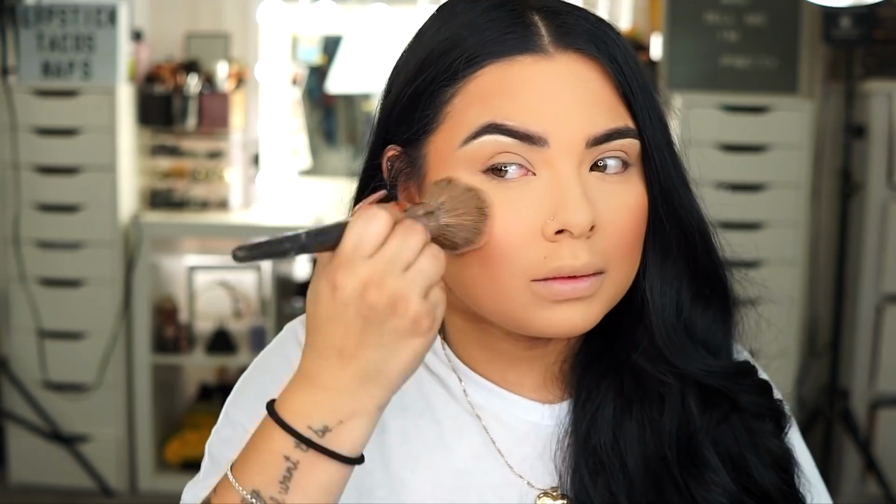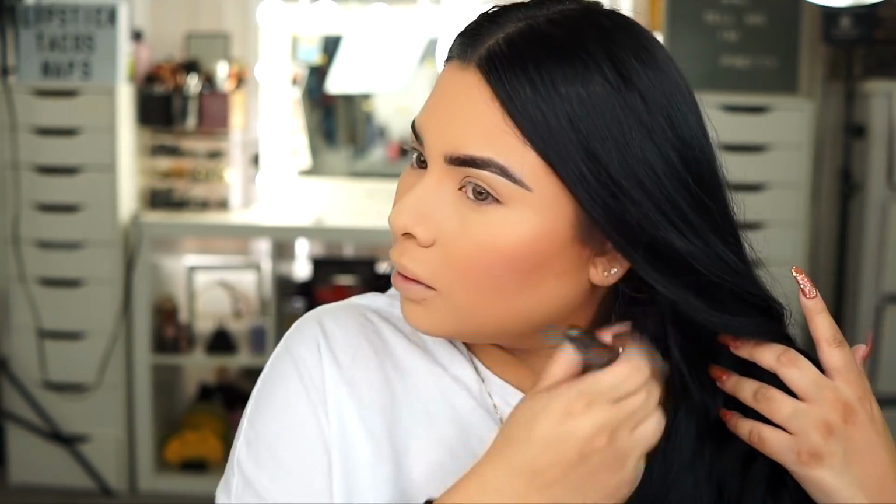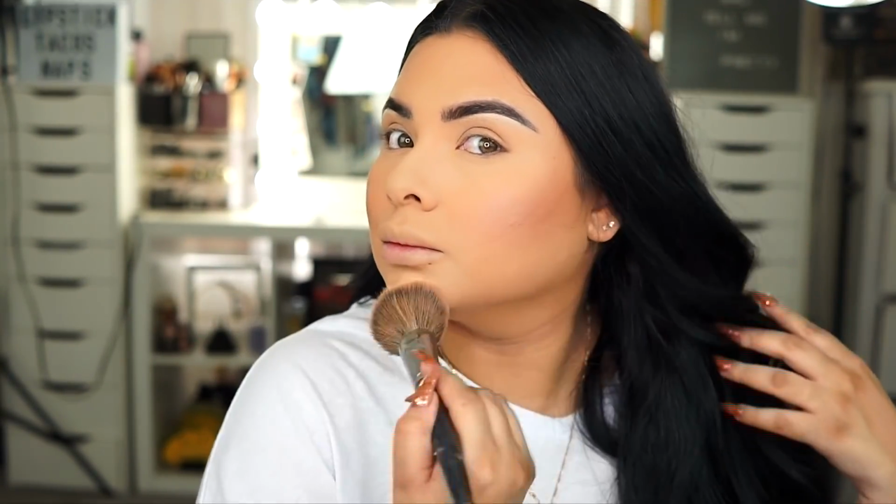So I do go back with the same powder brush and just kind of blend everything, make sure that everything's really nice and blended and it doesn't look too caked on or too much on my face, because that's really what I don't want. But yeah. All right, moving on, we're gonna go ahead and apply some highlight.